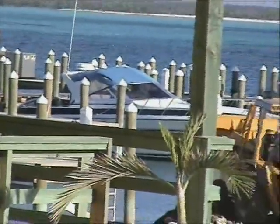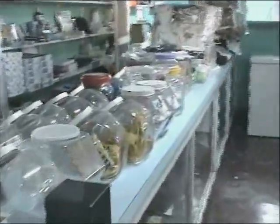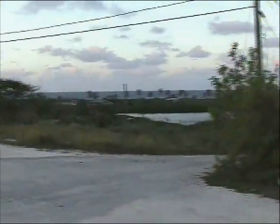So this is when we made sure that our extra fuel tanks were topped off, and that our lockers were topped off with last minute things that we need to replenish our food lockers. A lot of places, a lot of things to do, places to see on Long Island. It's a big island. A lot of history there.